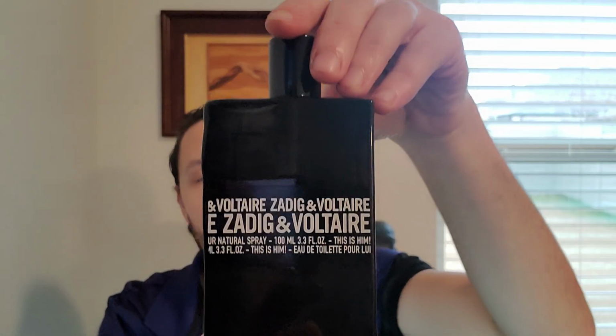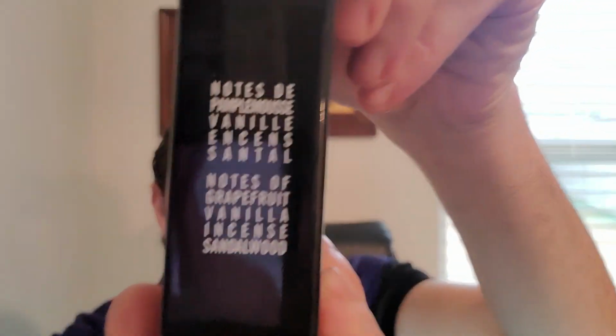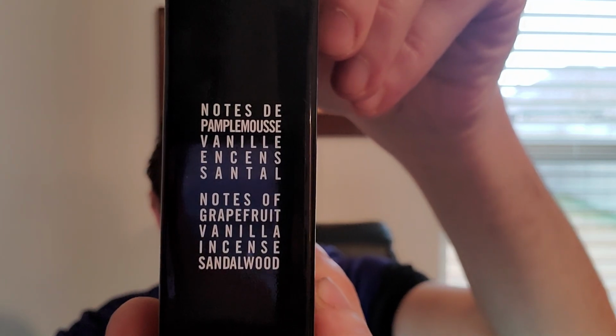And I got this 100 ml. This is a tester, by the way. You won't be able to see that. But I got this 100 ml tester, I think, for $48 or something. It's an absolute steal. There's the notes. And so as you can see, it's not a complicated fragrance. But if you want a cheapie, if you like Nathalie Larson's work like I do, check out This Is Him.